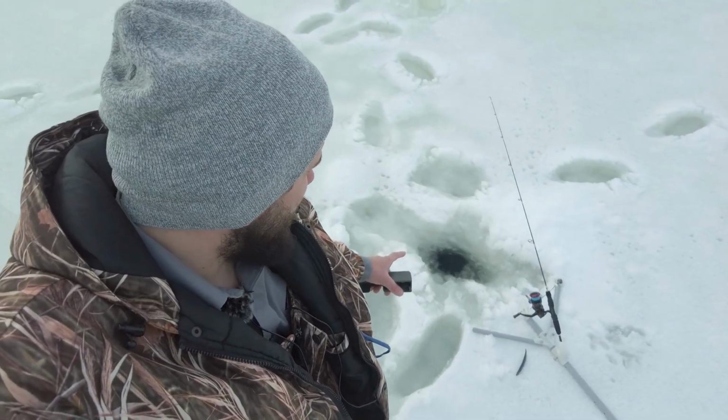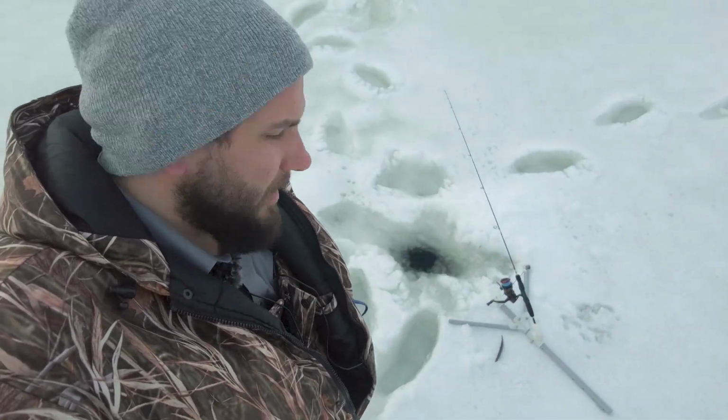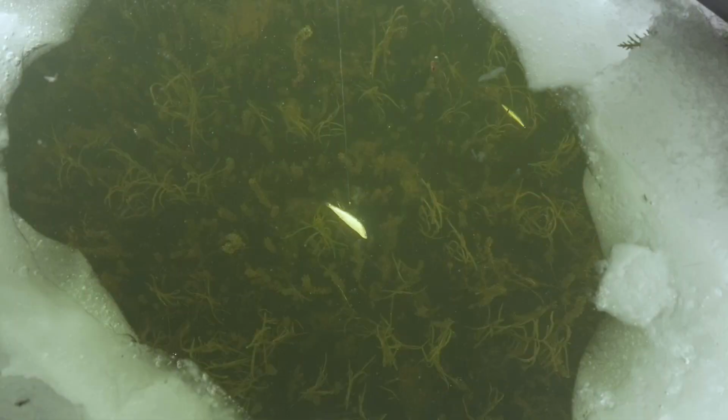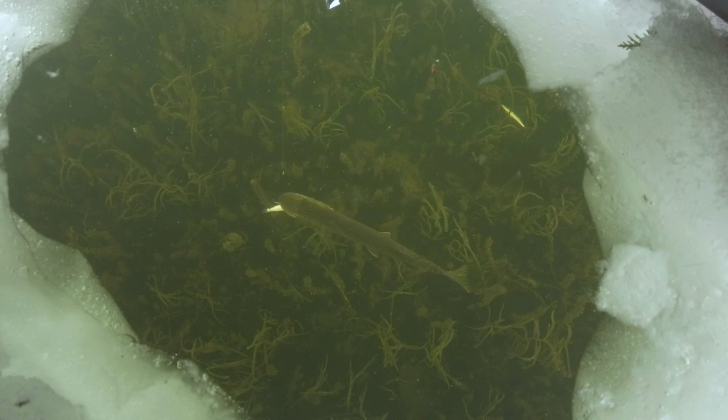Okay, I've got that one set up. We're just gonna wait for the bells to go off, and I'm gonna go back in the shack and see if we can get one out here too. There's one right there. Boom. He's eating it right below the hole.